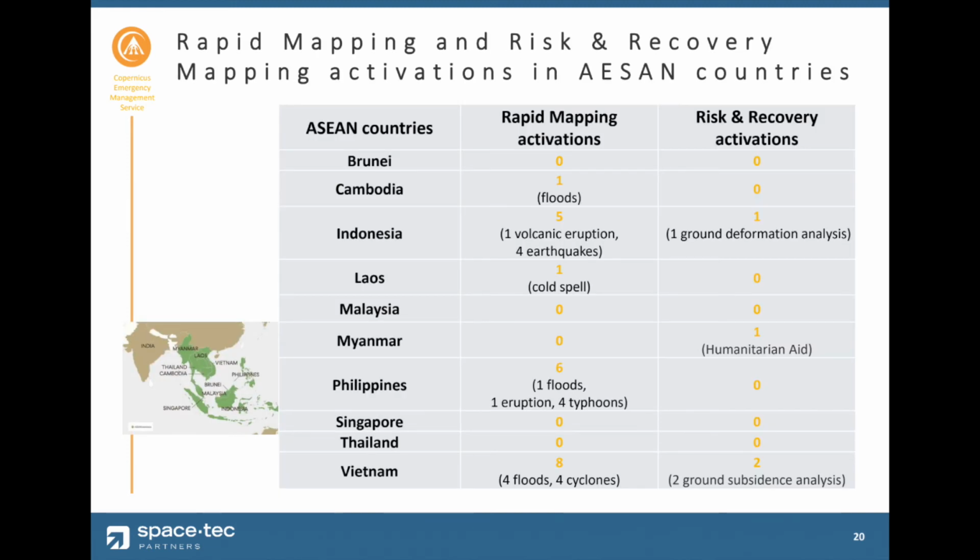What about the use of these services in ASEAN? Well, as you can see, there's been quite a number of activations in the region. Some countries have not been affected by disasters and have obviously not resorted to the service. But just to say that there has been quite a number already, and I believe that the European Commission and the producers of the maps are very happy to be really assisting populations and emergency management operators after disasters occur.